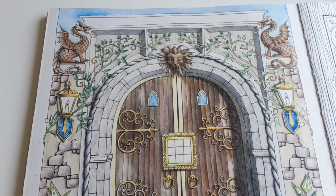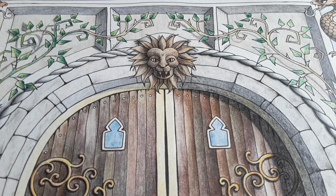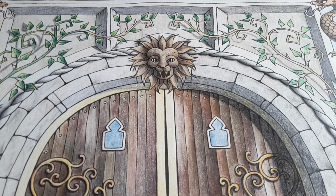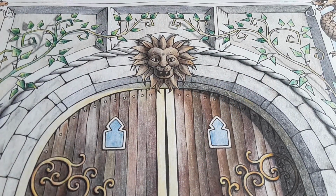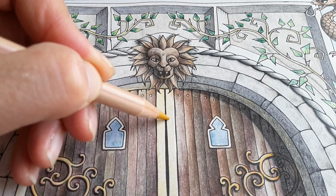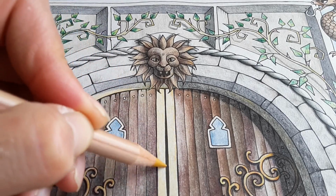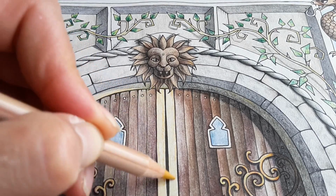Yes, this is starting to look much, much better. I have to do some more work on the leaves because I haven't colored them all yet, but I feel like I want to do something else for now. Why not just do that? This is raw sienna. And as you can see, the door over here is quite not finished yet. So I'm going to put in a touch of this raw sienna here and there. Again, in the areas where the layer of pencil is very thin.